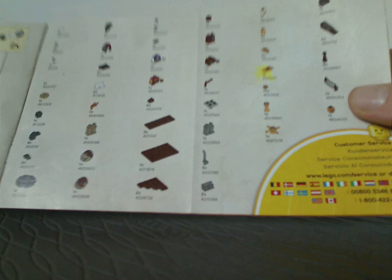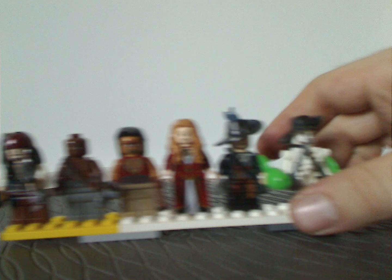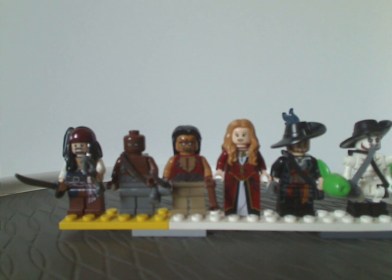And then all the pieces that come with the set, of course, and then the last building steps. So first of all, the minifigs that come in both sets.